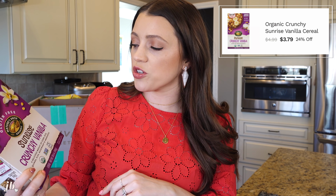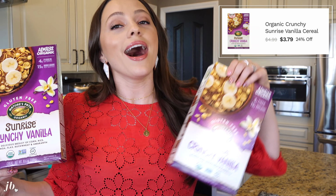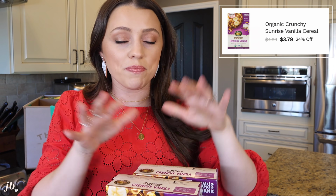This was one for me. One of my favorite cereals ever is this Nature's Path Organic Sunrise Crunchy Vanilla. I got 2 boxes of these bad boys. Again, best deal in town I can find on these is definitely on Thrive Market. If you like a lightly sweet vanilla-y cereal with different textures and crunches, you will love this.